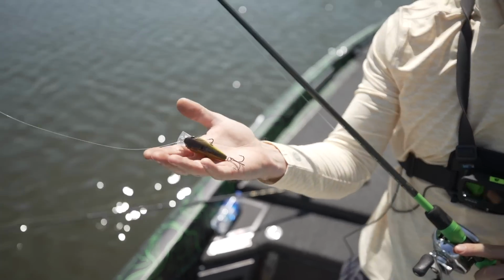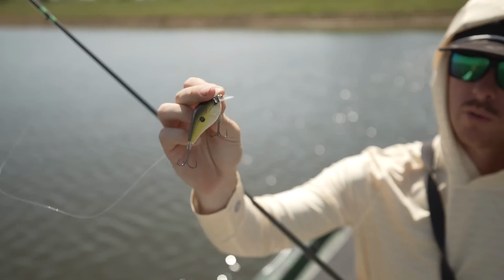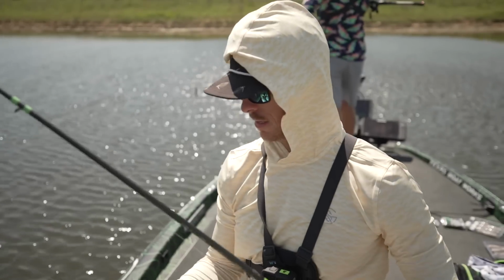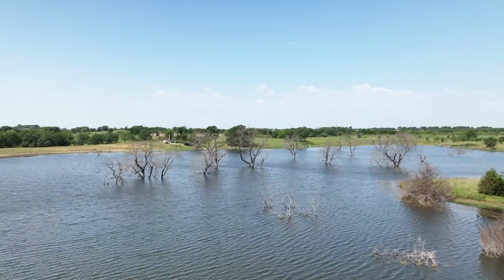Got one of the new colors, the Banger. I'm gonna try this out. Look at that, little brown, gold, pearl white belly. Looks really tasty, kind of like Sexy Shad, but just a little darker. I think Rob put shiners in here, so this should be a really good color.